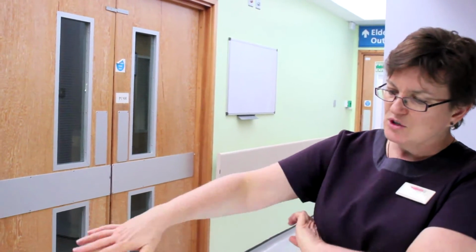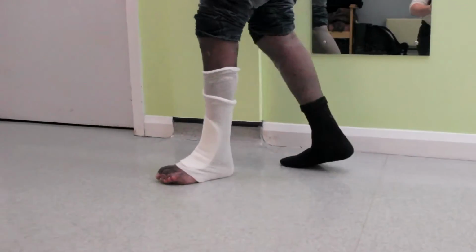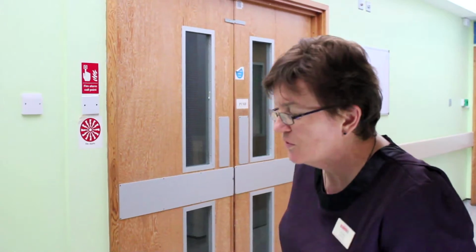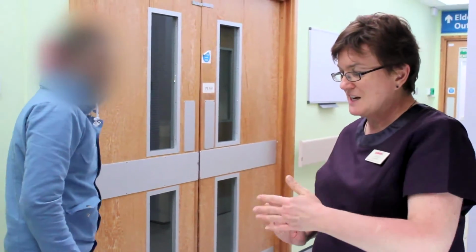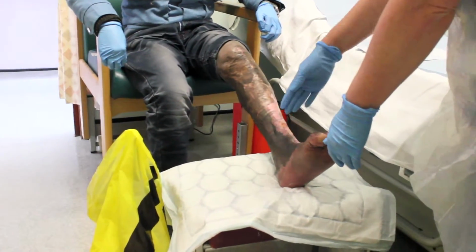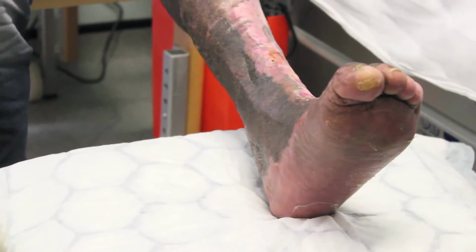With his other good leg, he can't actually make such a long swing through with that because the limitation on the affected leg acts as a brake. So as his body's moving forward, it literally comes up against an ankle that's rigid and it just stops. Because you change the way you walk, you can change the way your limb functions and actually the shape of that limb. So people may start to invert or evert their foot in order to move away from the pain. And this leads to more fixed deformities developing.